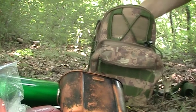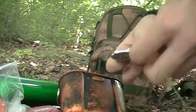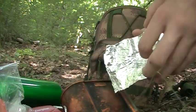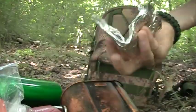Next up, I just have some aluminum foil. This can be used to fold into a cup to boil water, say I don't have this cup, or I can just lay it out to build a fire on if, say, the ground is wet. It's always nice to have some aluminum foil.